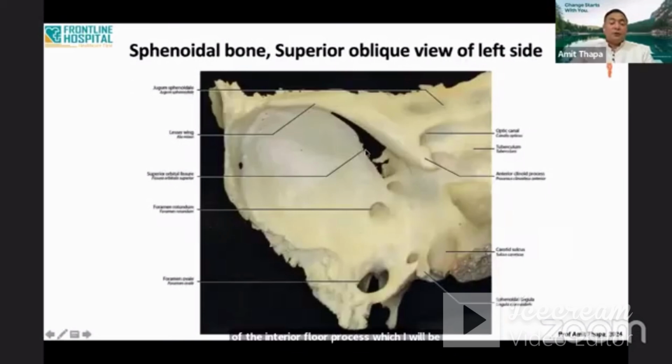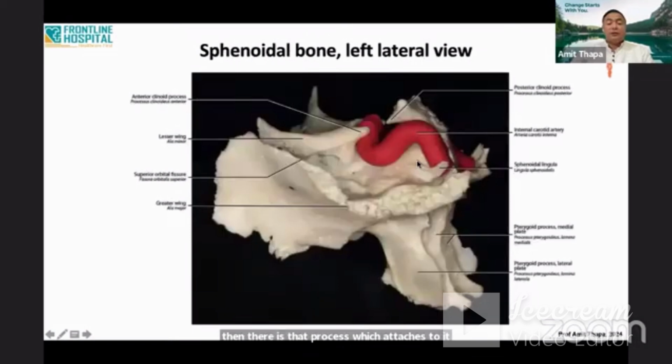Now, this is a superior oblique view of the same bone where you can appreciate the anterior clinoid process and its three processes. One is the medial root, which makes the roof of the optic canal, then the optic strut, which is the posterior root, and then there is a process which attaches to the lesser wing. So these are the three processes of the anterior clinoid.